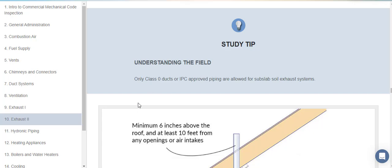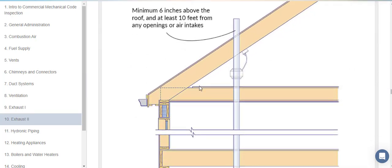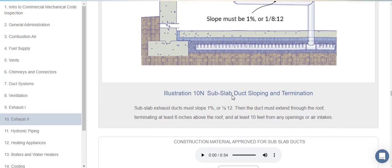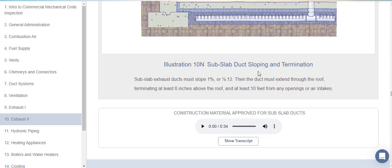Study tip: understanding the field. Only Class 0 ducts of IPC approved piping are allowed for sub-slab soil exhaust systems, minimum 6 inches above roof and at least 10 feet from any opening or air intake. Slope must be 1% or 1 per 8 per 12. Illustration 10N, sub-slab duct sloping and termination. Sub-slab exhaust duct must be sloped 1% or 1 per 8 per 12. Then the duct must extend through the roof, terminating at least 6 inches above the roof and at least 10 feet from any opening or air intake.